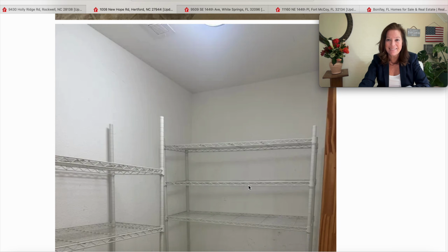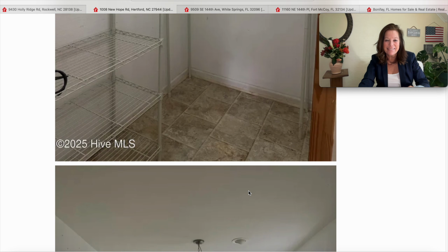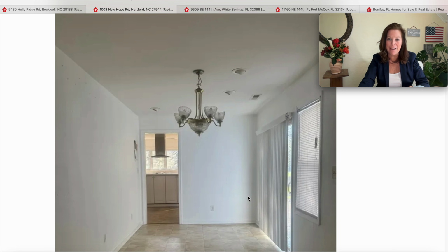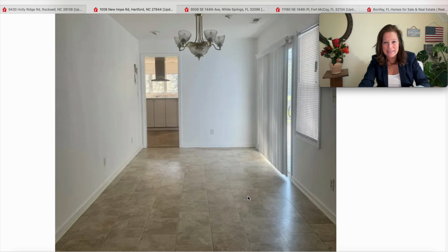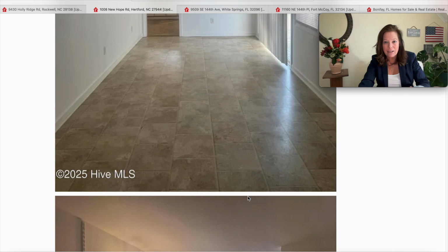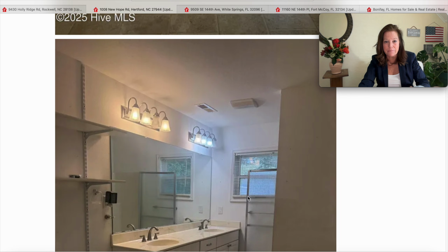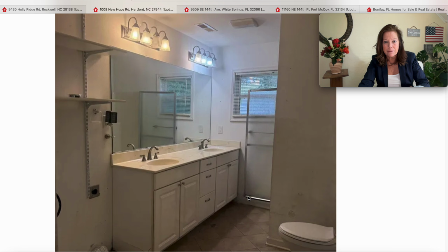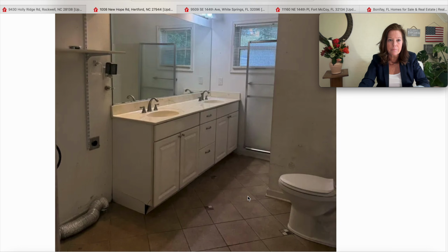Here's your pantry. You can stock up with all your canned goods from your beautiful garden. You can let your big dogs run. Chase after those chickens you're going to have in your chicken hotel. Okay, so this may be your dining space. That could be ceramic flooring. All the more reason to go look at it in person. Wow, here's your bathroom. Nice dual sinks. Nice size bathroom. Looks like it's set up for your laundry as well.